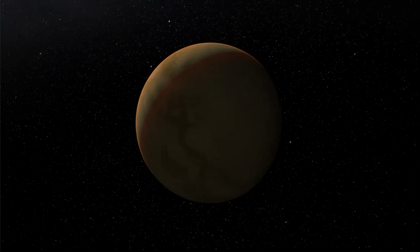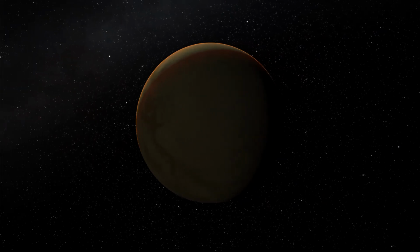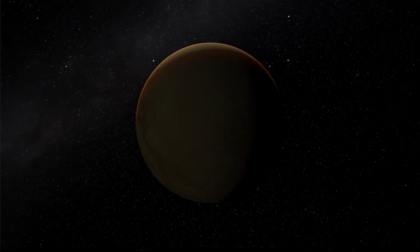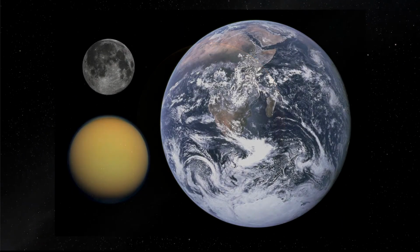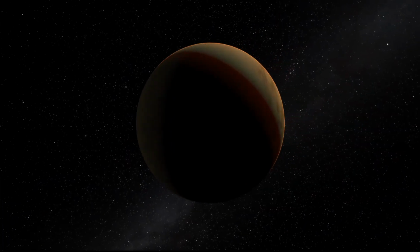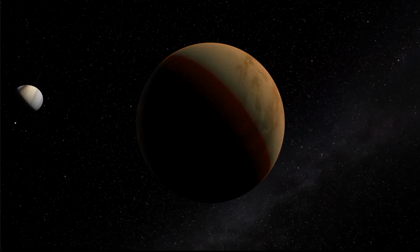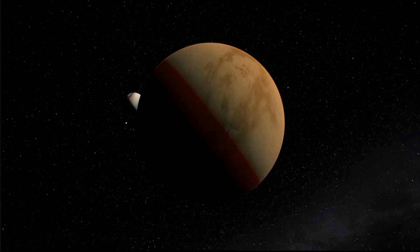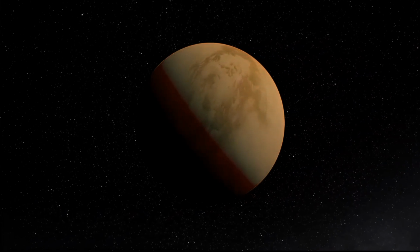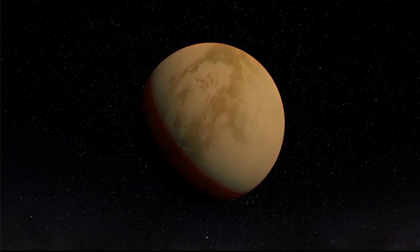And here we are at Titan. It's the largest moon of Saturn, and it's actually the second largest moon in the solar system. It's a very interesting moon. It's actually the most Earth-like world in the solar system. It has a thick atmosphere, about 3 times as thick as Earth's, and its surface is covered in liquid lakes and oceans.